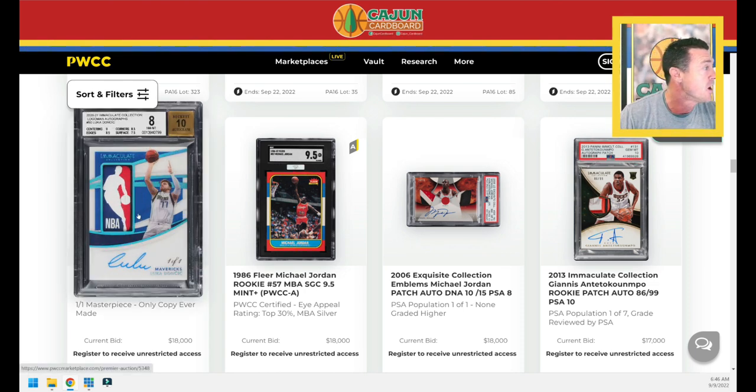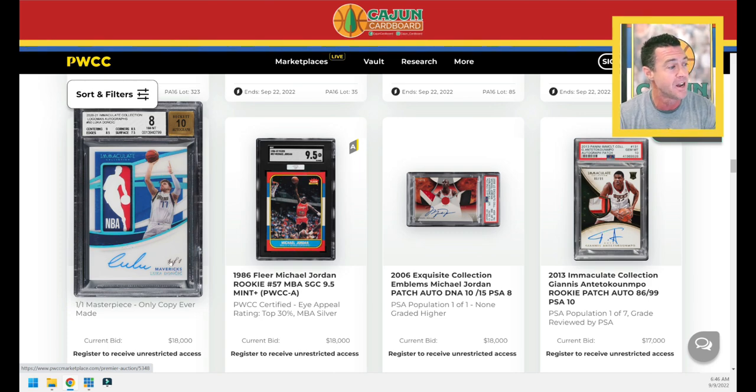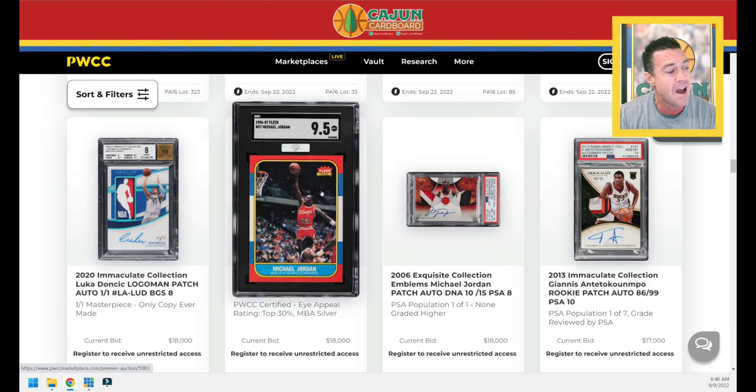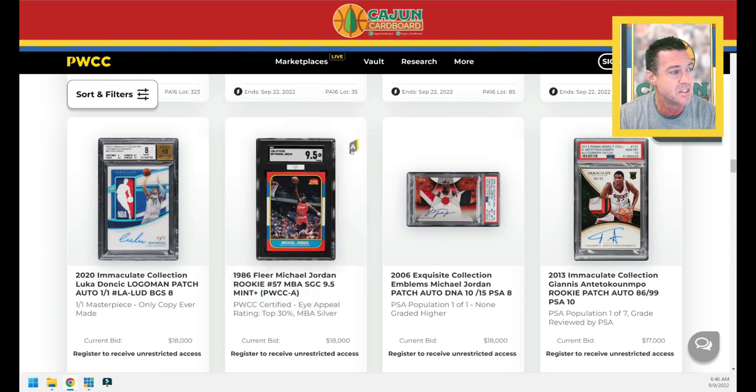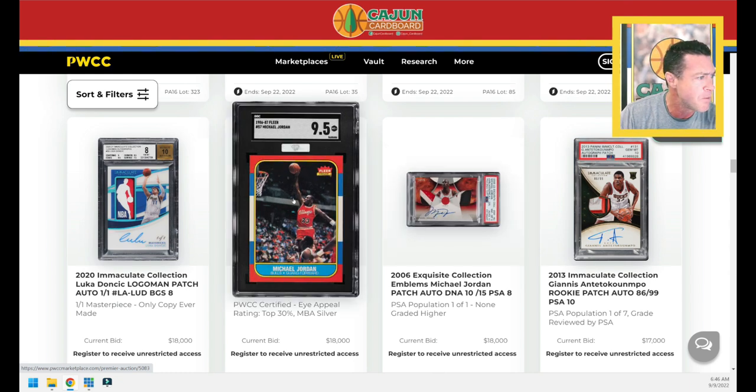I'm watching that card. We've got a Logoman Luka Doncic from 2020, serial numbered 1 of 1. Actually, it's hand-scripted 1 of 1, not serial numbered. With Jordan 9.5 SGC, this is a top 30% PWCC sticker as well, as you can see. It'd be nice to compare this card to the PSA 10 we saw earlier. I'll be honest with you guys, the centering on this one looks pretty damn good too. So that's two good-looking Jordan '86 Fleers in a row. Will the 9.5 being in the same auction detract and provide an alternative to the PSA 10 in the very same auction? I don't know.